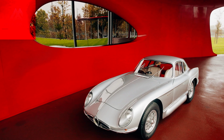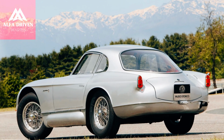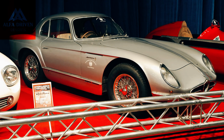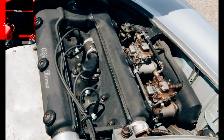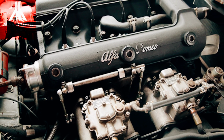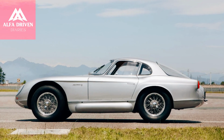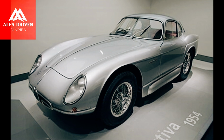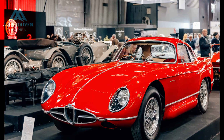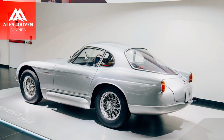Its advanced design elements, such as the use of lightweight materials and a compact, efficient chassis, pointed to the future of sports car engineering. Powering the 2000 Sportiva was a 2.0-liter four-cylinder engine, capable of producing around 138 horsepower, which, in the mid-1950s, was impressive for a car of its size. The performance of the Sportiva was just as promising as its design. It could reportedly reach a top speed of 220 kilometers per hour, 137 miles per hour, making it a serious contender in the sports car world.